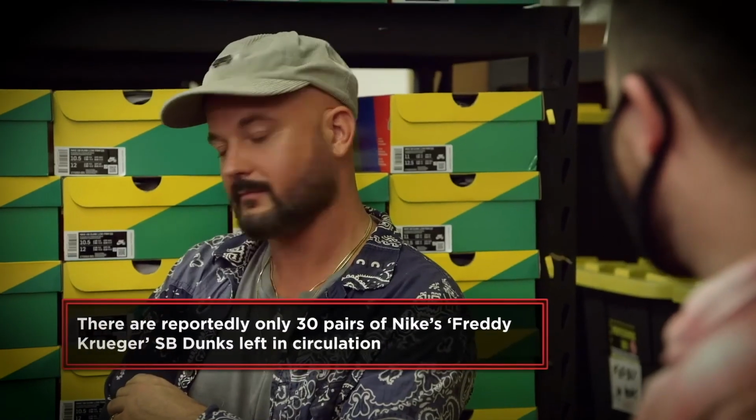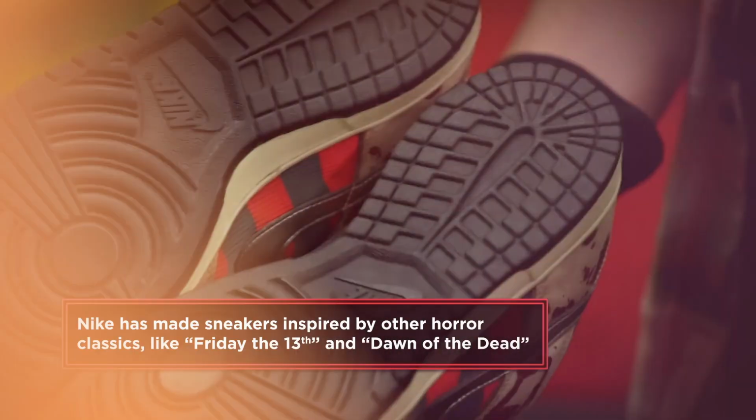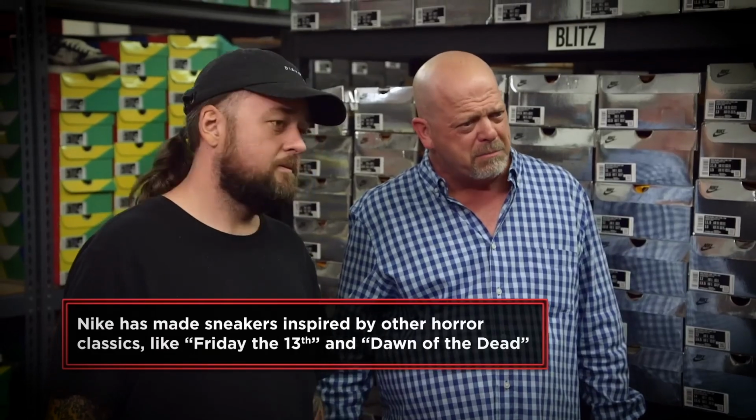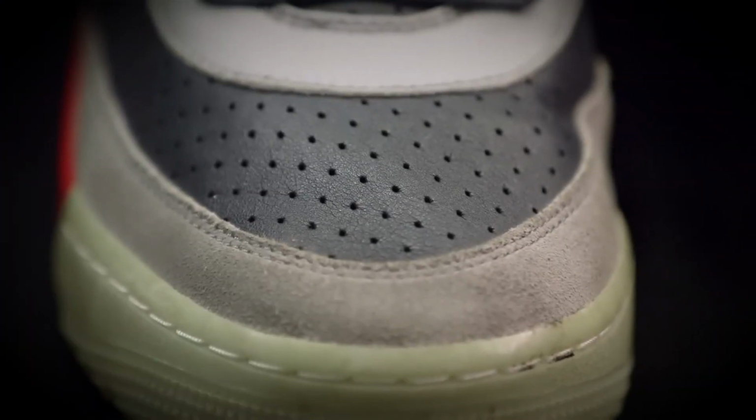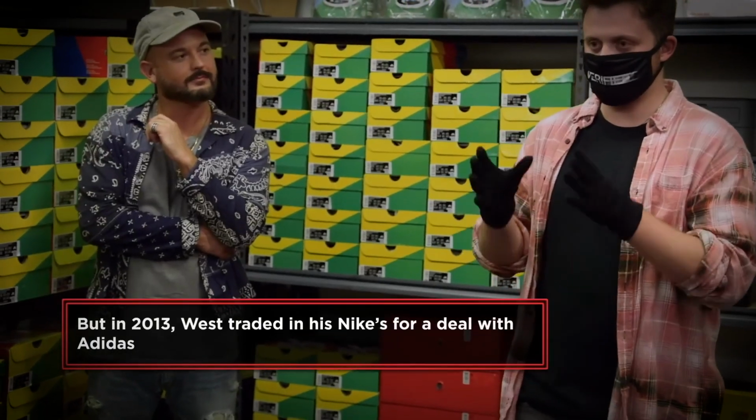Do you mind if I take a closer look at them? By all means. All right, so let's see. Here we can tell that the shoes are brand new. There's no heel drag, and this is definitely an authentic pair, and they look amazing. I love this shoe. As the expert inspected the sneakers, the value of these shoes became even clearer.